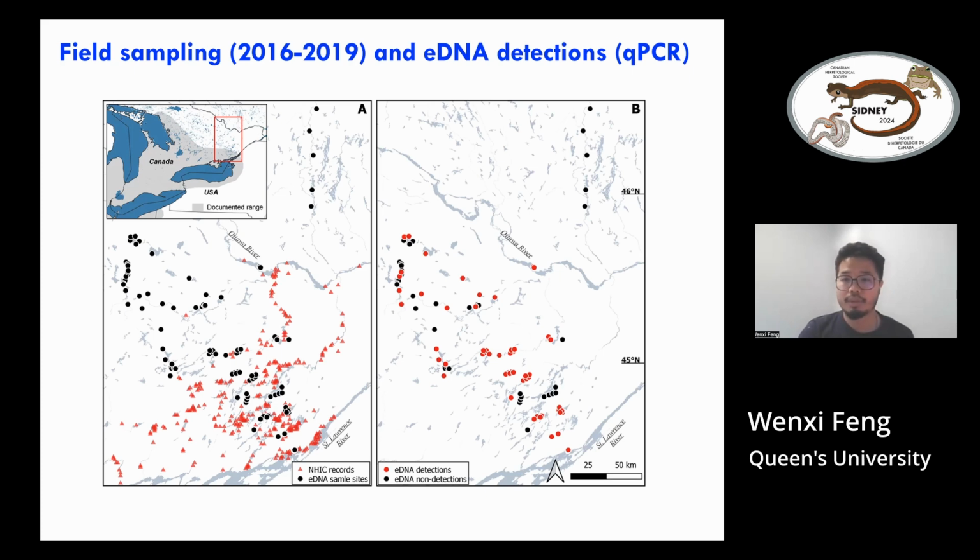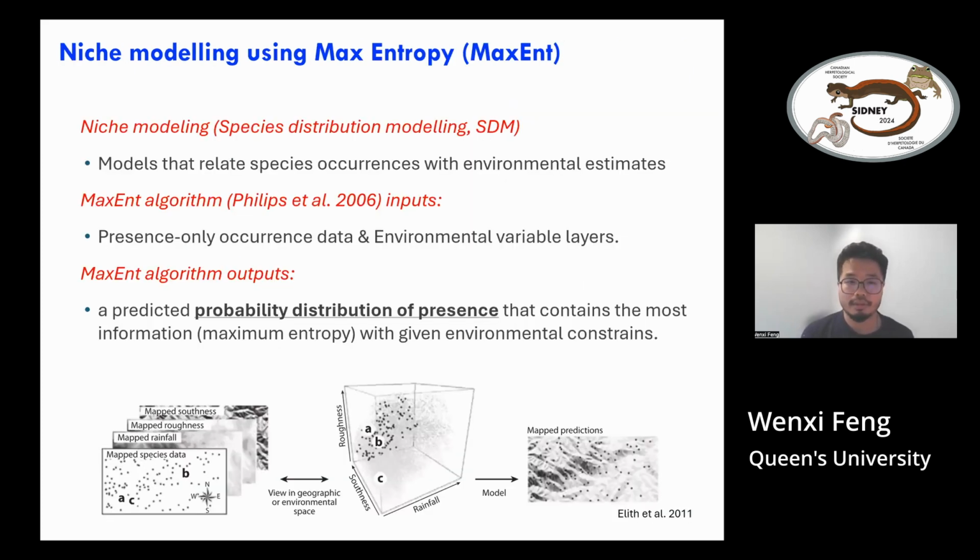With the database from NHIC observations and also our eDNA detections, we are good to do some niche modeling to map their distribution, using here the maximum entropy algorithm, or MaxEnt in short. Niche modeling is a statistical model that relates species occurrence across the landscape with environmental variables. This algorithm, MaxEnt, takes presence-only occurrence data and whatever variable layers we input into the model. In this case, we input 40 different variables and tried to optimize the model. In the end, the algorithm outputs a probability distribution of presence that contains the most information, hence the name maximum entropy, given the environmental constraints, which are the environmental variables.